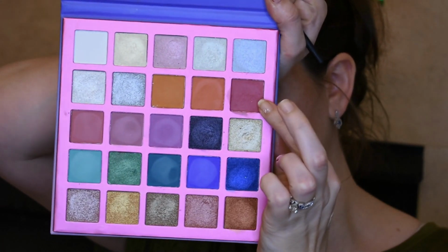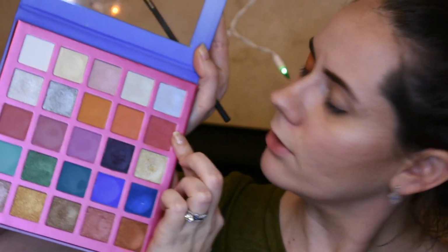Next, we are going in to this reddish shade right here. That's a really nice shade too. Oh, I'm so happy with this palette. It just applies beautifully. It goes on so smoothly. It blends like a dream.